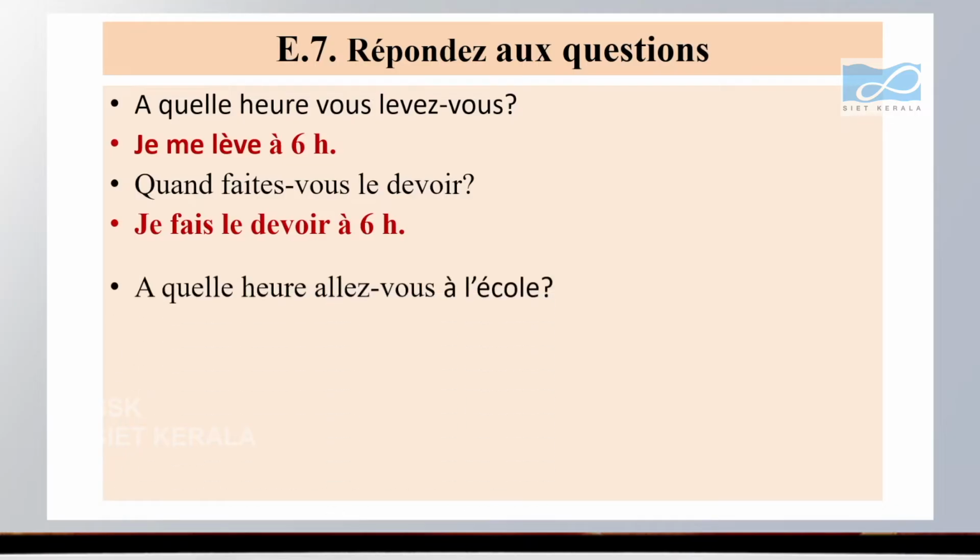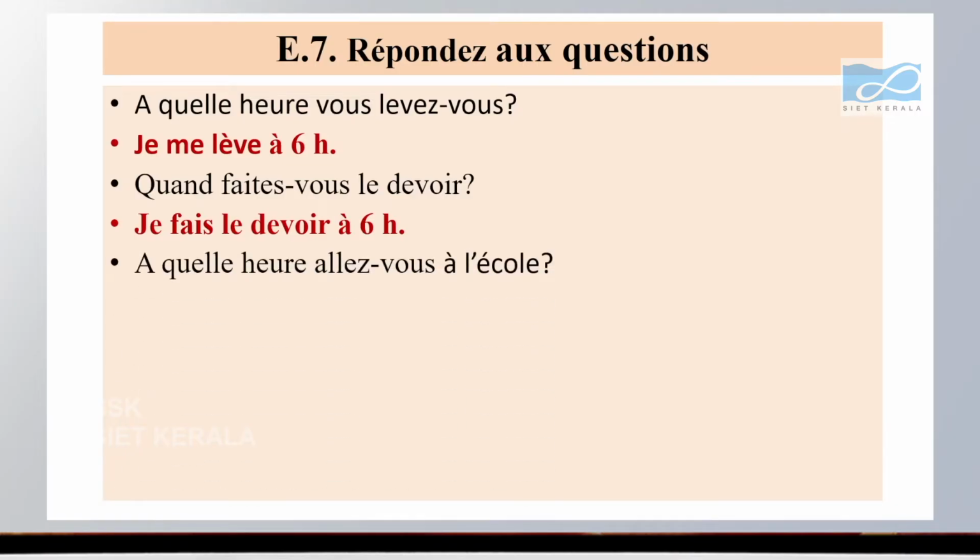Next one, à quelle heure allez-vous à l'école? What time do you go to the school? So, je vais à l'école à 8 heures. I hope you are following how to construct the answers. So what are we doing? We hold on to the same verb, go for the subject je and conjugate the verb corresponding to je.